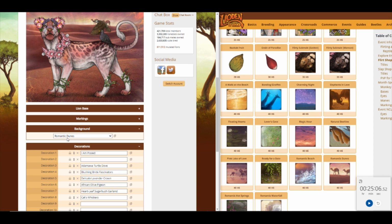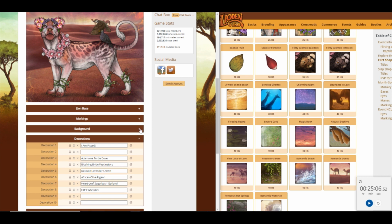Moving on to decorations, we have to start with the background actually. For the background we have Romantic Dunes. And then moving on to decorations. Decoration slot 1 is I Am Pissed. Nothing on 2. On 3 we have Adamawa Turtle Dove. 4 is Blushing Bride Fascinators. Number 5 is Delicate Lavender Crown. Decoration 6 is the African Olive Pigeon. 7, the Heartleaf Sugarbush Garland. And for 8, we have Cat's Whiskers.